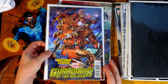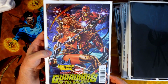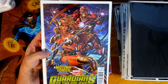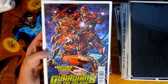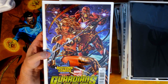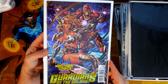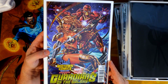Some different ones this month. So Guardians of the Galaxy number 5. This is the first full appearance of Angela in the MCU. We've seen the other ones where she's got the Angela series. We've seen the Spawn ones that she's in, which are really her first appearance in comics. This is her first full in the MCU and Marvel Universe after they acquired the rights to Angela. This is the Midtown Comics variant. I picked up a number of copies of this for $3-4.